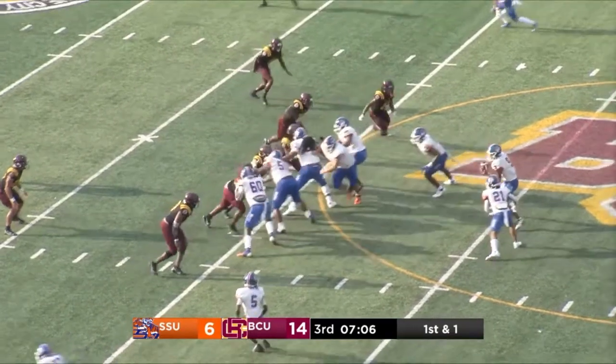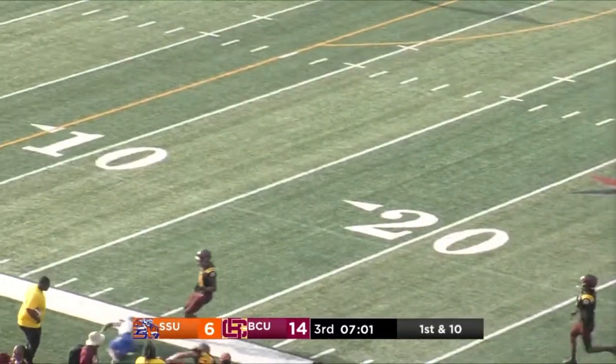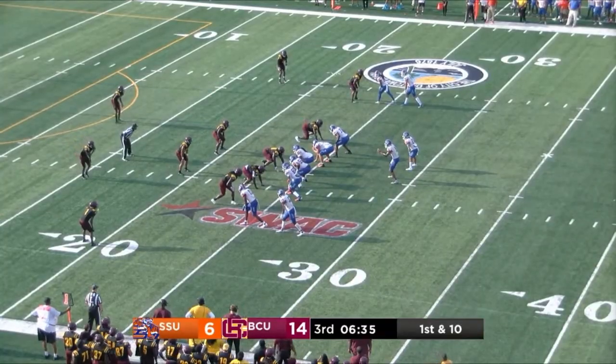Man comes in motion. Adams on a wide receiver screen to Scott. All day, 40. Right side, 30. Tumbled out of bounds at the 25-yard line. First and 10 at the 24-yard line.